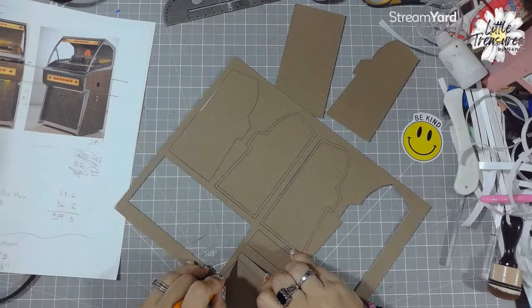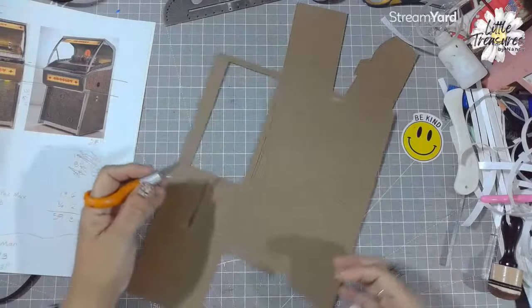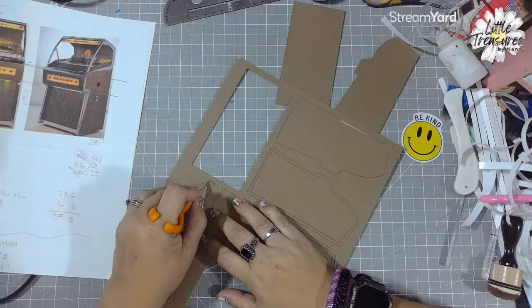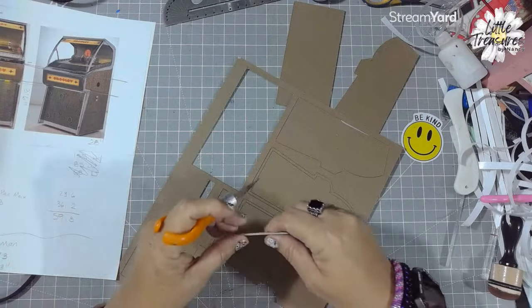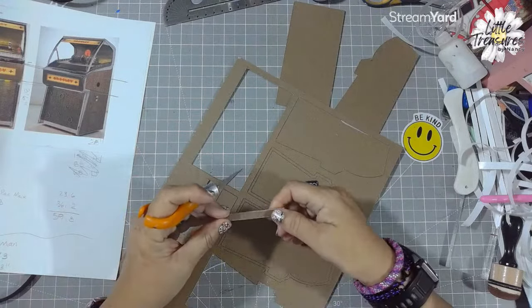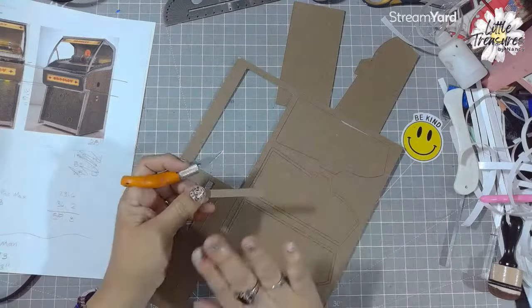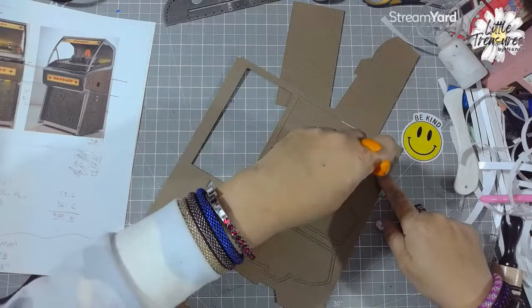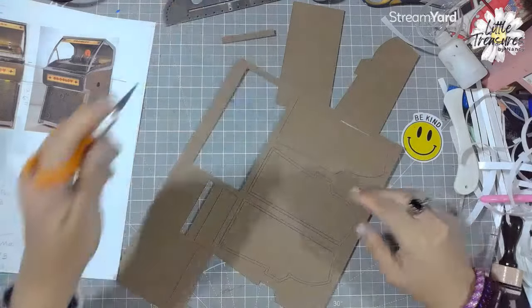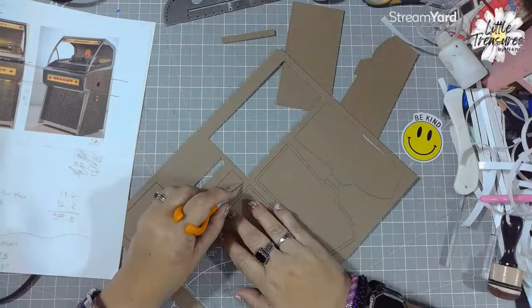This piece doesn't work. Come on. Let it loose. Let it go. There we go. I don't remember this. Oh, this is the angle part right here. No, that's too small. Oh, we'll figure it out. We'll figure it out.